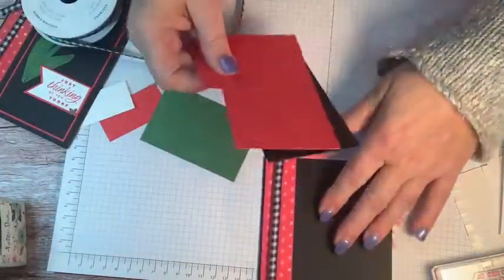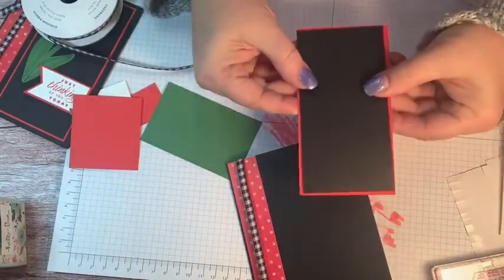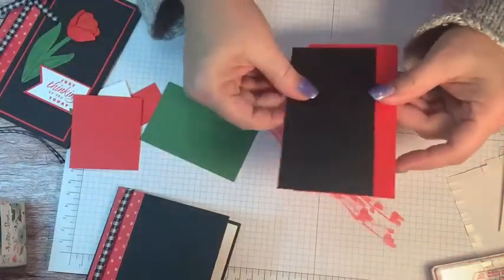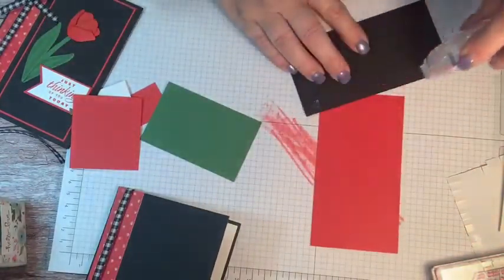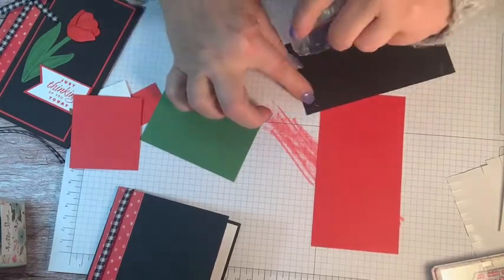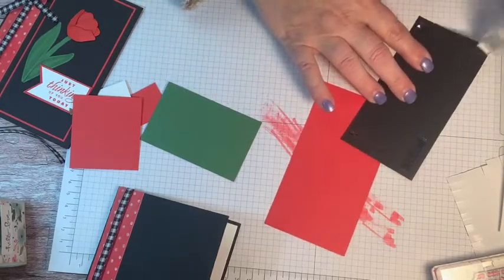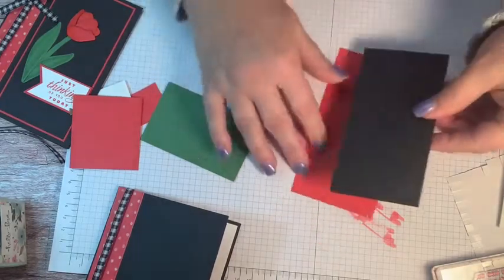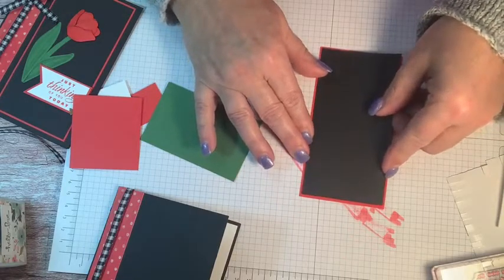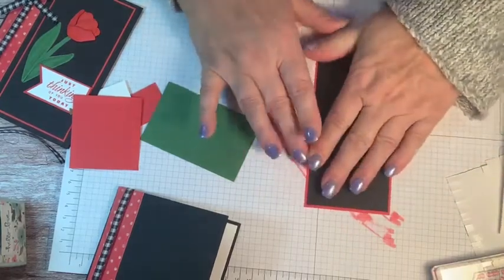And then I have a piece of the red and the black that are going to layer on top of each other like this. So we'll put those on there next. Okay, this tape is going to make me go back to my green glue. Here we go. Sometimes, depending on how humid it is in the basement, my tape will stick like that.